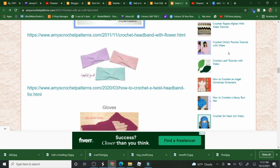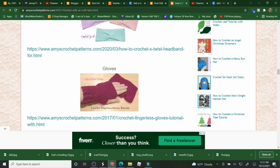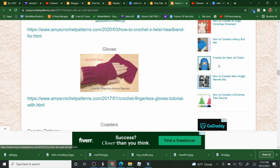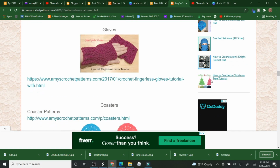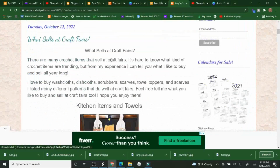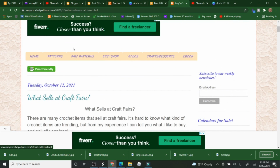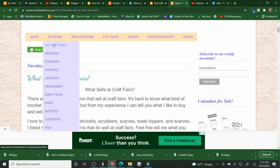Ponchos, that's a nice idea. Just it really depends on who's looking. The leaves are just a nice add-in, and then angel, I don't know this one. Oh, the ski mask, that might be a hit right here because it's not something you see a lot, but a lot of people are loving this pattern because they love the ski mask for the winter. And that's it. I think right here is the number one. This is the one I buy the most when I go to craft fairs. So anyways, for patterns here, just make sure you look at all my categories.